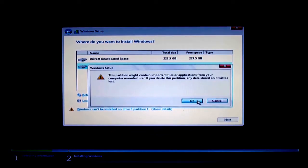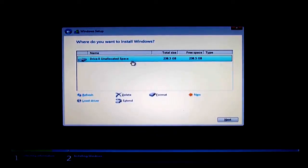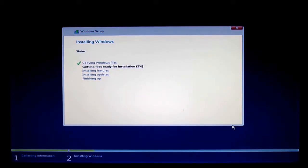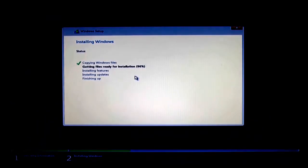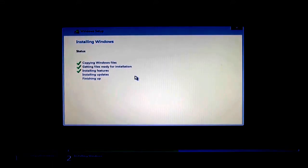Remove all partitions until we're left with unallocated space. That's all that's there. We're going to keep that highlighted. No need to create new partitions or format them manually. If we just select this unallocated space, now that it's just showing one disk, no partitions, and click Next, Windows will know to format it and partition it for us. We are now installing a fresh copy of Windows 10. Okay, installing features is complete, installing updates is complete.